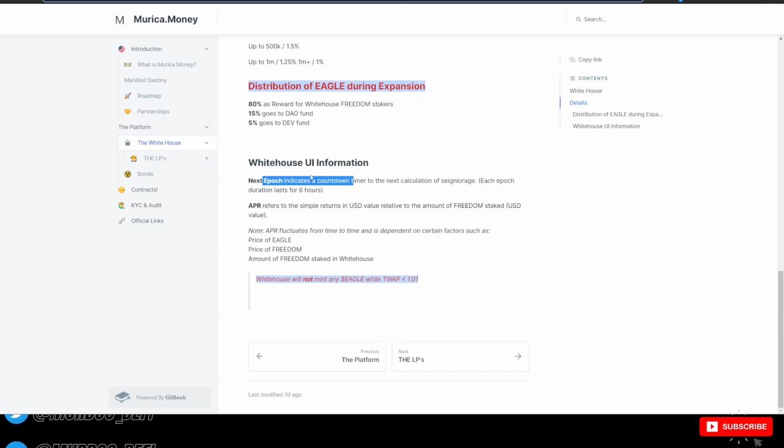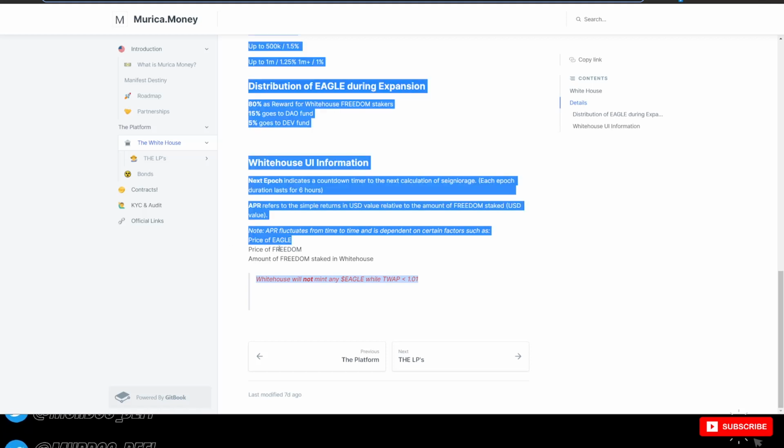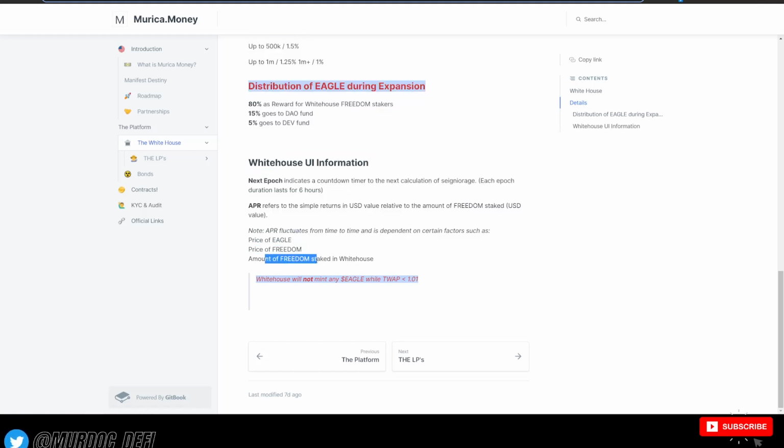So this is important to know as well. So next epoch indicates the countdown timer next to the circulation of seigniorage. Each epoch duration lasts for 6 hours. The APR refers to the simple returns in USD value relative to the amount of freedom staked or the USD value. Note the APR fluctuates from time to time and is dependent on certain factors such as the price of Eagle, the price of freedom, and the amount of freedom staked in the White House, right?